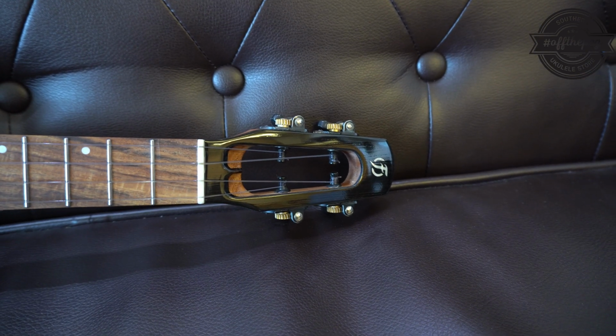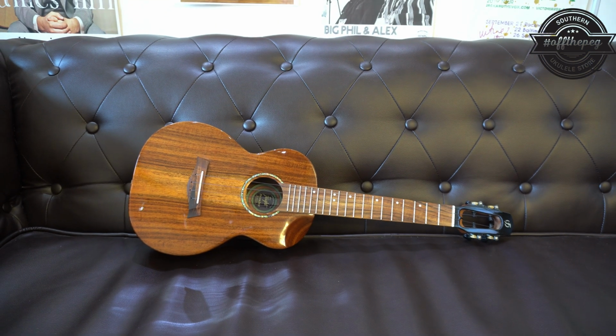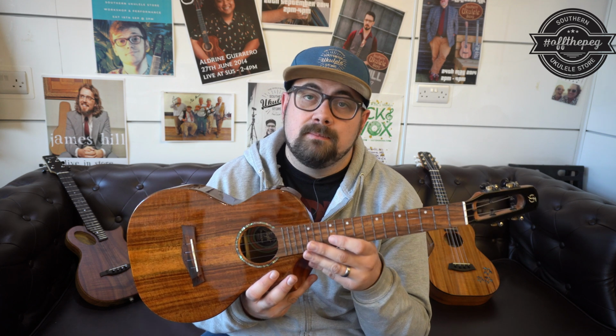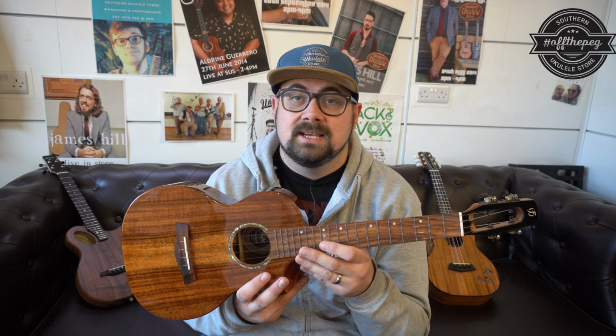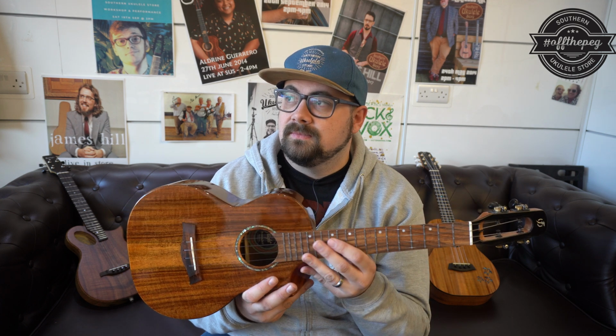And this model is quite unique in that it has a 38mm nut width. Very unconventional at this price. You normally find that the 38mm nut widths are introduced on Hawaiian-made ukuleles or a lot of the US brands, but not so much at the kind of £400 to £500 price point.